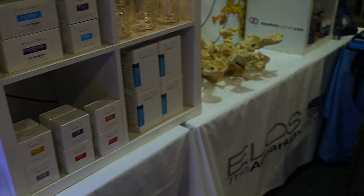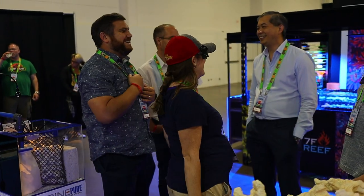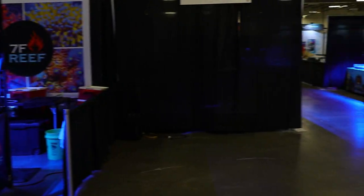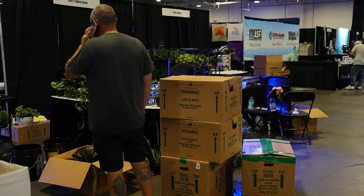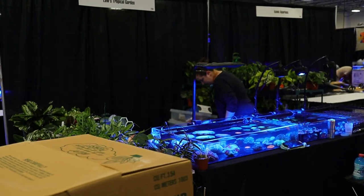All right. So we didn't get that in focus, but like I said, we got a lot of things going on in the booth here. We got a lot of silliness happening around the booth. But you know what? Like I said, this is before the show even starts. So I just wanted to go on and give you guys that look at everything.